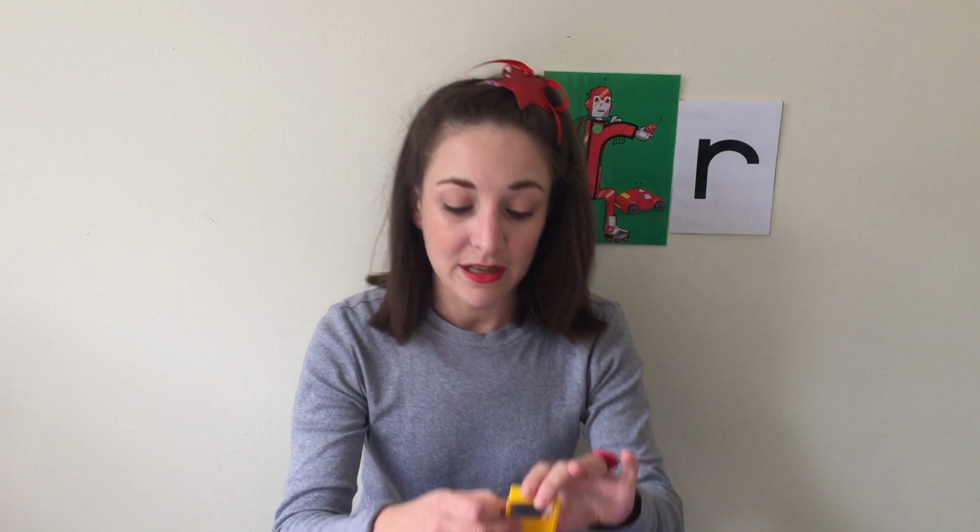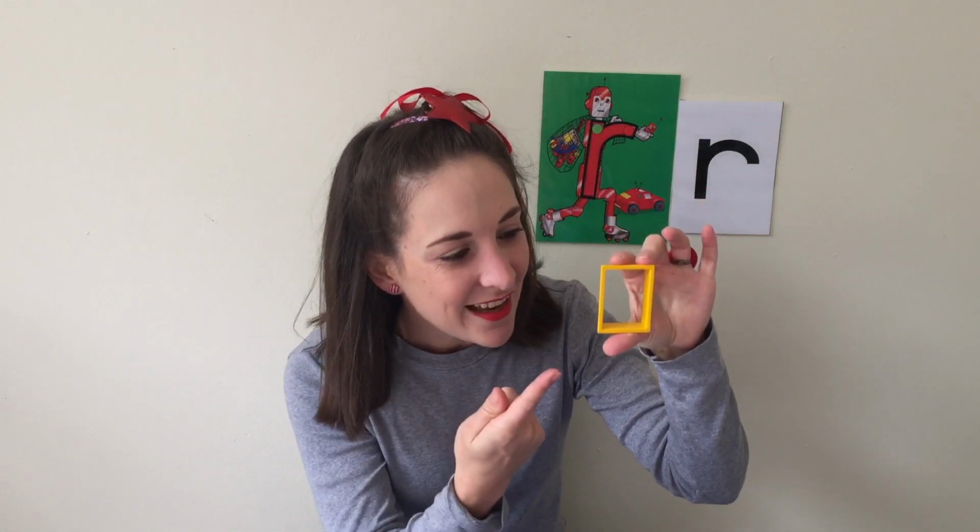Inside my container, I also have a shape that has two short sides and two long sides. This is called a rectangle. Rectangle also starts with a R sound.